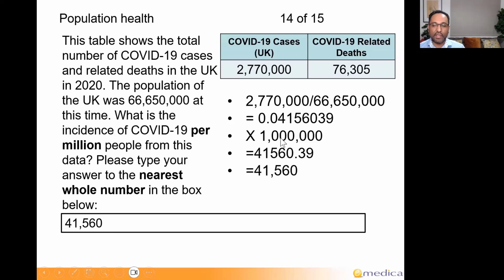Okay. So common mistake, instead of multiplying by a million in this step, people sometimes multiply by 100. And so you would have got an answer of 4. What's that? That's percent. The question didn't ask for it per, there are some things we will calculate as a percentage, but the question didn't ask for it as a percentage. They asked for it per million. Why?